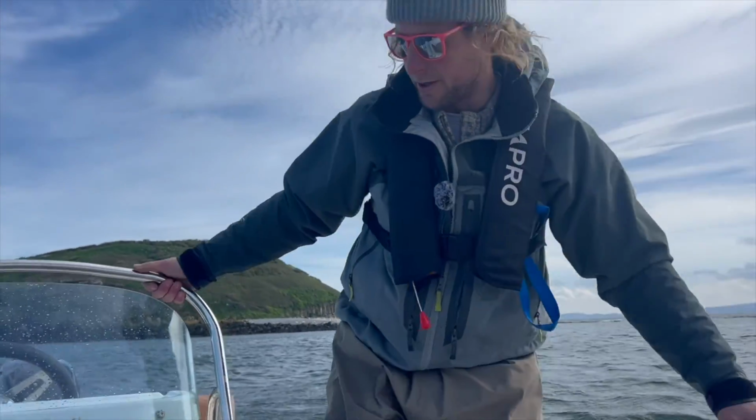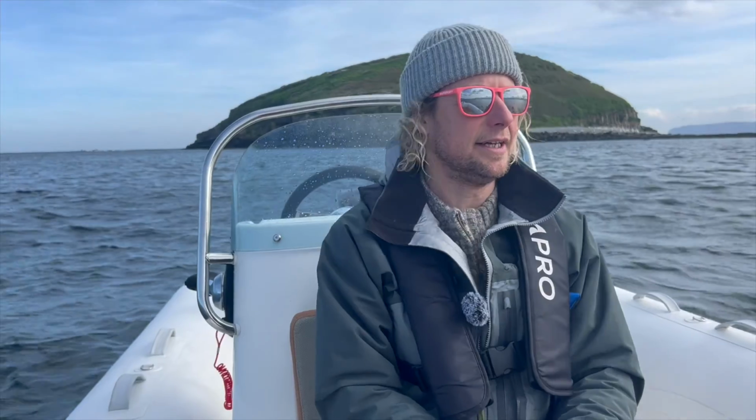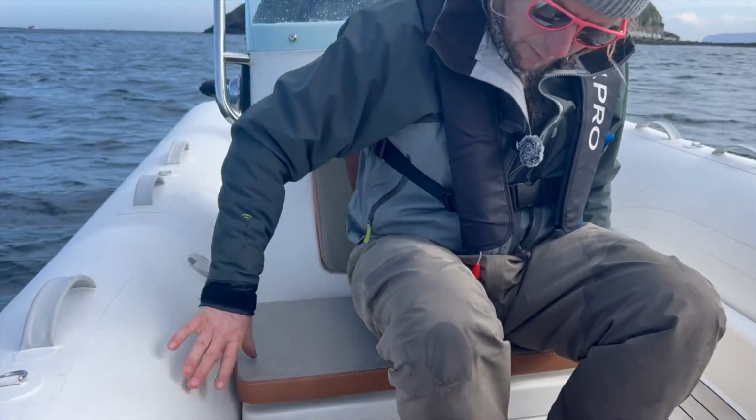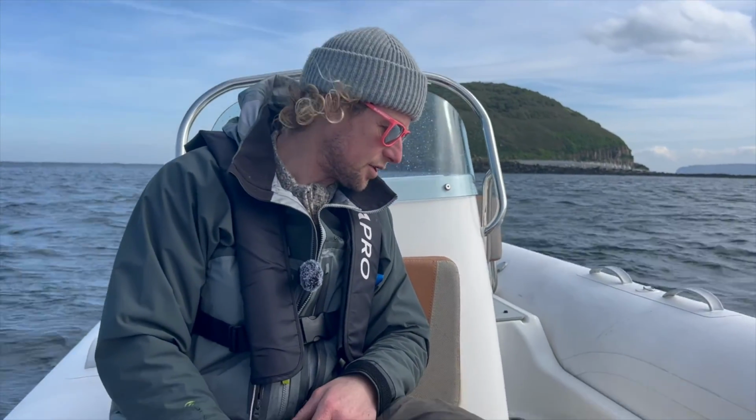Right, moving forward, this is, some people call it the suicide seat. It's a bit of an extreme name for it, but yeah, this is the suicide seat. You've got a grab handle there. Probably just one person there, but you could fit 2. I'm just under 6 feet tall, and I fit on there just nicely.